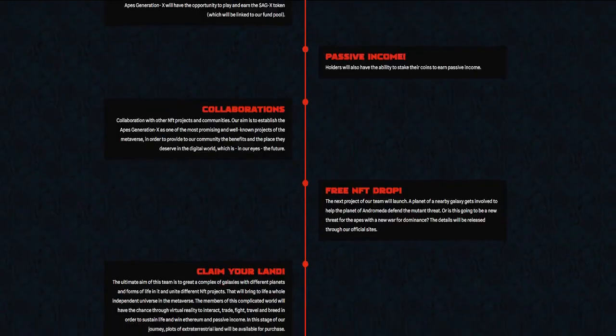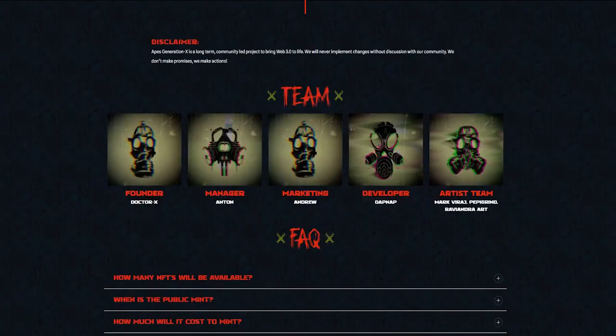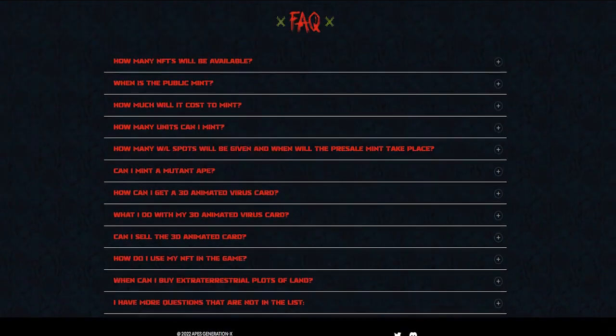roadmap, and the credit goes all to the team, the individuals behind creating this absolutely brilliant NFT, from Dr. X, Anton, Andrew, the artist team. All of these guys have a ton of experience in the NFT space. They have an understanding of how strategy needs to be developed, how strategy needs to be executed and implemented, and combining all those elements, they have successfully developed an NFT worth its name.